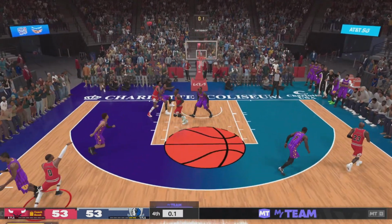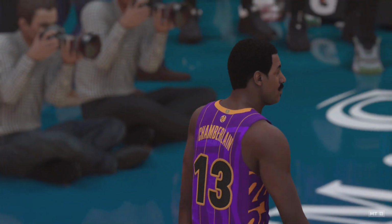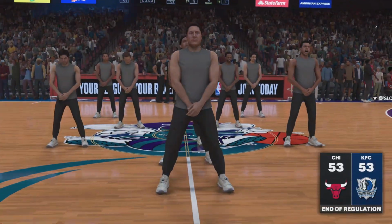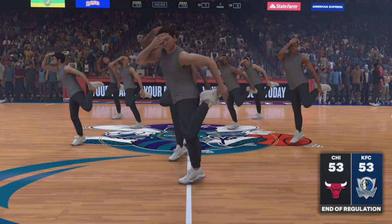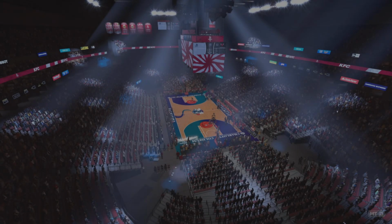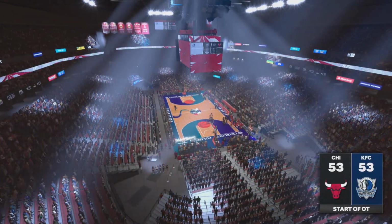And a deep three from Westbrook. Oh, and he had a chance to win it right there, but couldn't get it to fall. And regulation now complete. We will go to overtime. We'll get right back to the action when we return. And now we get set for overtime in what has been a stirring contest.